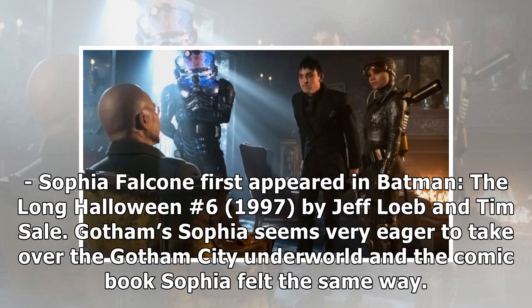Sophia Falcone first appeared in Batman: The Long Halloween #6, 1997, by Jeph Loeb and Tim Sale. Gotham's Sophia seems very eager to take over the Gotham City underworld. In the comic book, Sophia felt the same way.